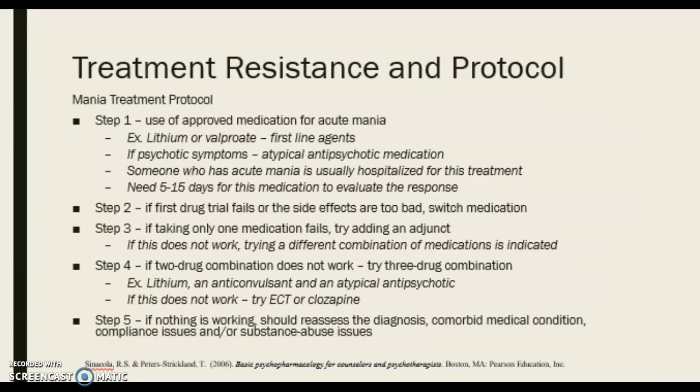So looking at treatment resistance and protocols. So in the manic treatment protocol, step 1, we're using an approved medication for acute mania. So you need to treat the manic symptoms quickly. So something like lithium or a valproate would be your first choices. But if there's psychotic symptoms, you might look at an atypical antipsychotic medication. For someone who has acute mania, they usually need to be hospitalized for this type of treatment, and need about 5 to 15 days for this medication to start and to evaluate if it's working.